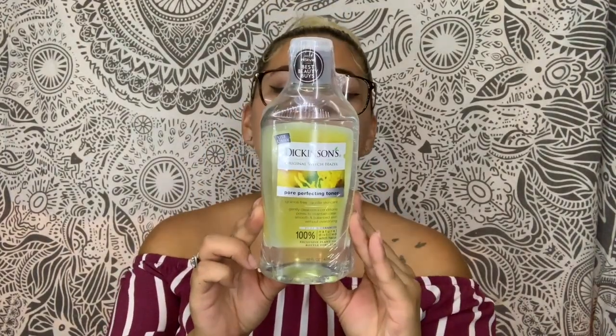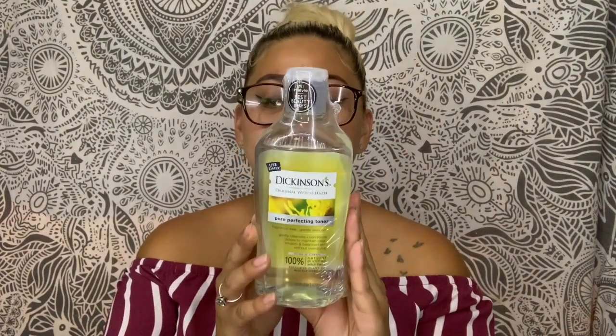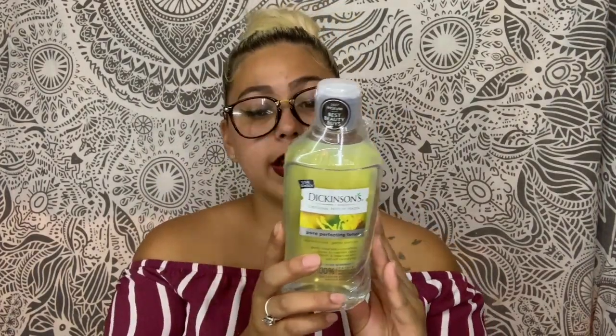Then they sent me the pore perfecting toner. So I heard a lot of stuff about this. I heard it's really, really good. I'm actually really excited to use it. They said that you can use this to remove your makeup and then you clean your face with this, and it helps remove excess makeup that you think you removed but it's still on your face. It also removes dirt and balances your face oils, smooths and refreshes, and helps depuff. So I heard a lot of good things about this, and I'm actually gonna use it right now.